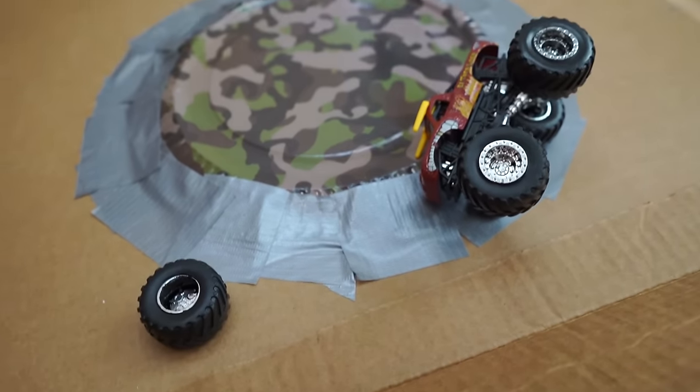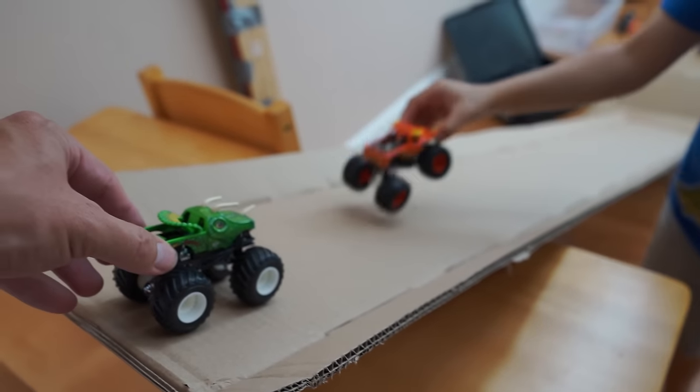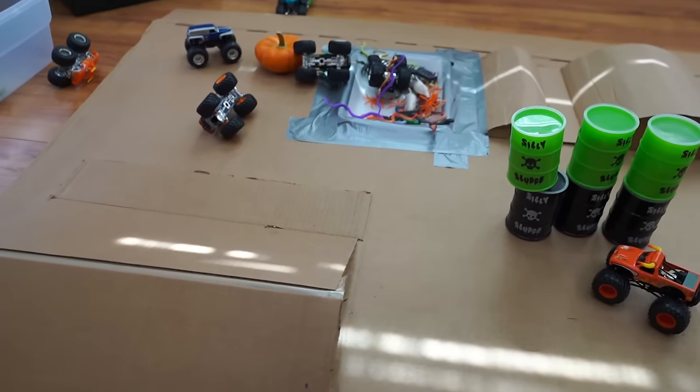Oh, he lost the tire. Let's try this one, Evan. Oh, this is Jurassic Attack. And I got Pumpkin Orange El Toro. And go. Oh, spin master.